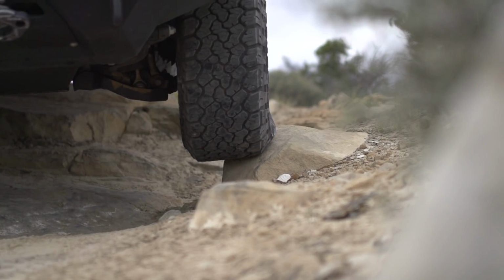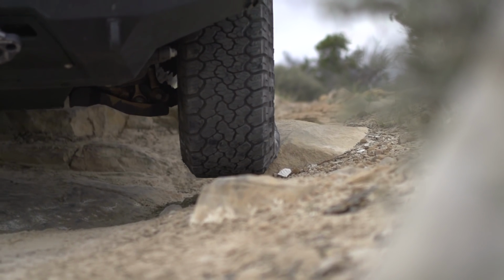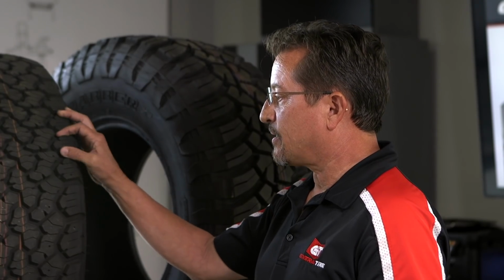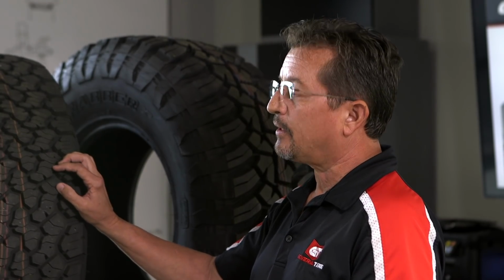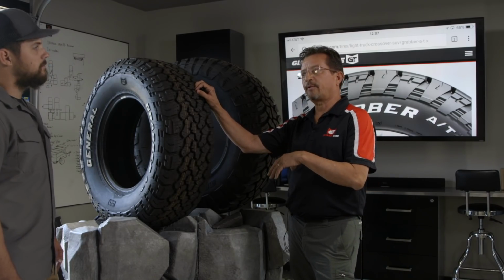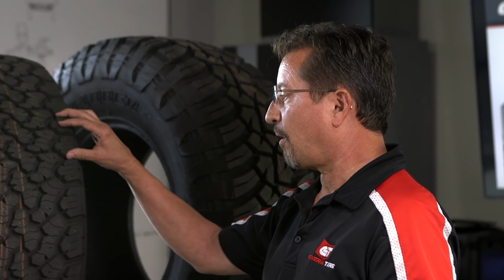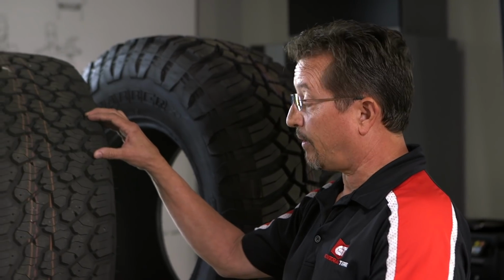And this type of tread pattern will give you all you ever need from a traction standpoint 95% of the time. What it does also is it gives you a lot of capability and smoothness on the highway, good braking, good handling characteristics. Whereas if you go with something even more aggressive, you're going to give up some of that. The all-terrains are truly all-terrains if they are aggressive enough tread pattern.